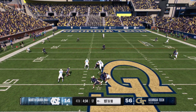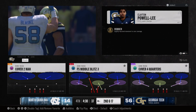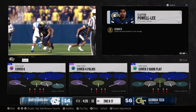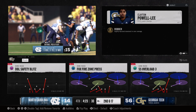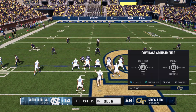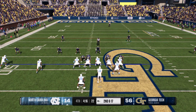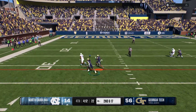Coming after him. Pressure is effective from the defense. They knock him down just behind the midfield stripe at the 48. If I had told you that one of the best quarterbacks in all of college football was going to have less than 200 yards passing in this game, you might not have had that on your bingo card, but that's what in fact has happened. This defense has done an outstanding job getting pressure on him like they did right there, getting the sack.